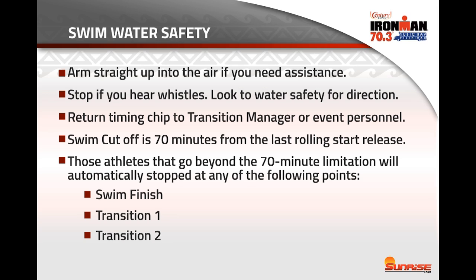If you decide to withdraw any time after you cross the start, you must notify a marshal so we can account for your safety. It's the athlete's responsibility to return their timing chip to the transition manager or any of our event personnel.